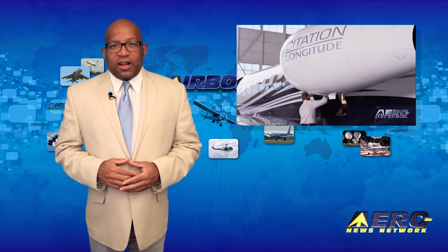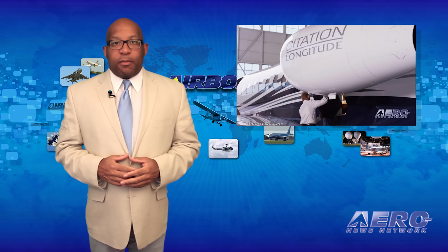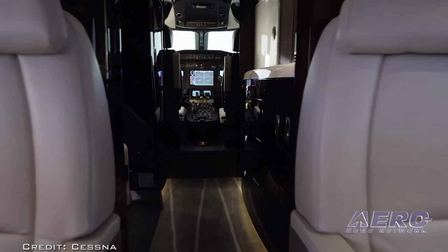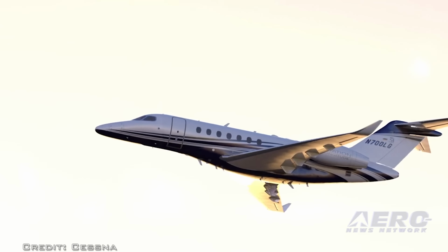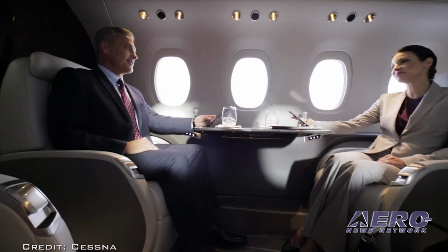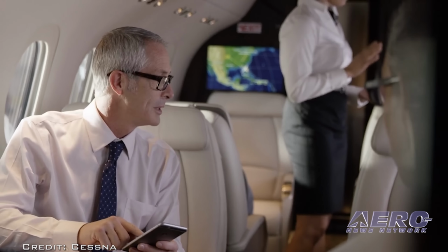The Cessna Citation Longitude moves closer to its first flight as initial ground engine tests on its Honeywell HTF7700L turbofan engines have been completed. This paves the way for the prototype aircraft to take its first flight in the coming weeks. The engine tests verified the functionality of the engine start, fuel system, and auto-throttle, as well as the interfaces with the avionics, electrical, and hydraulic systems.